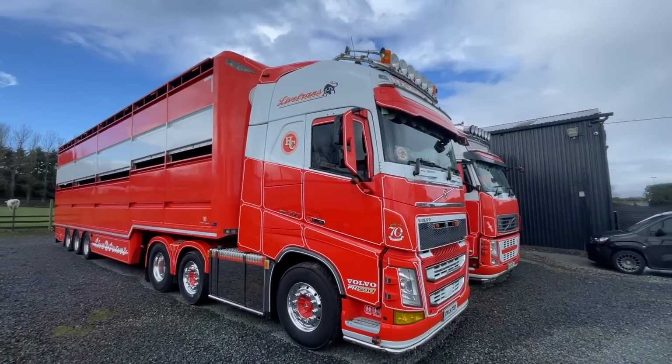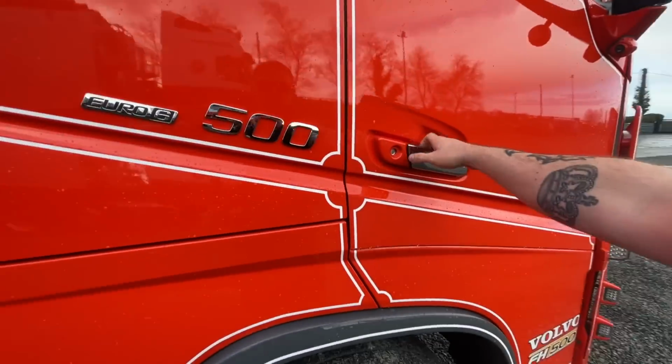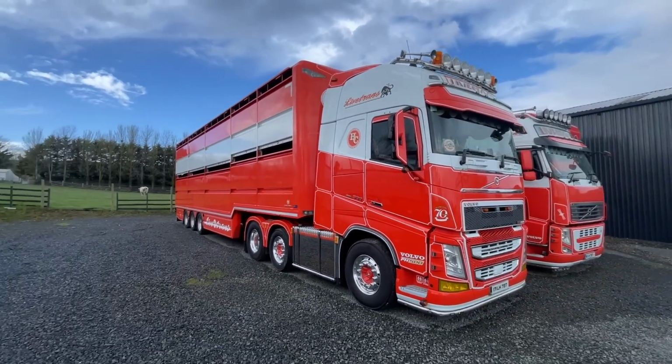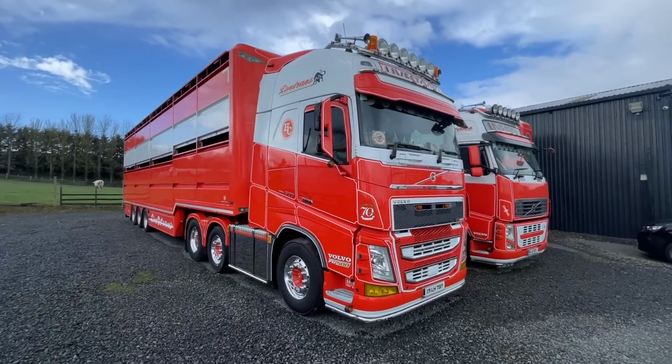Oh, that's some lorry, lads. I think I actually supplied the mats for this lorry. Is it open? No, of course it's not open. I'll get them to open that, because I'm fairly sure I supplied the mats for this and the seat covers. Anyway, we're waiting for the other one to be finished cleaning and waiting to see this thing.